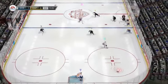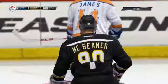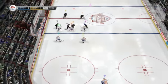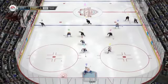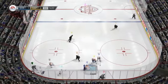Lord. Good work as he got the stick in. Pokes it away at center ice. As the neutral zone faceoff win. Takes that puck into the neutral zone up through the middle. Got that stick in and interfered with a puck.